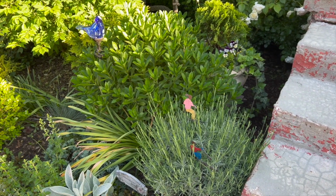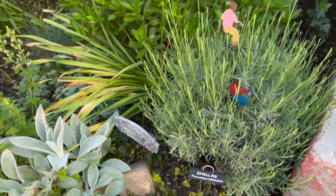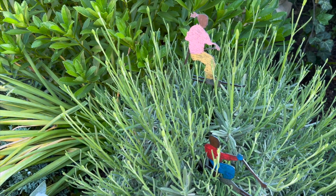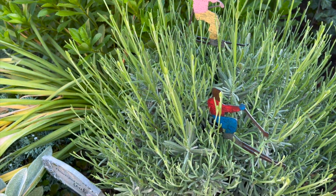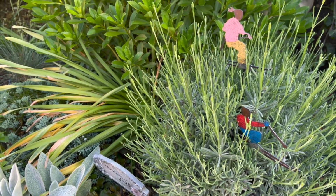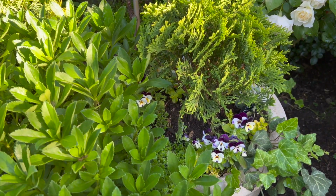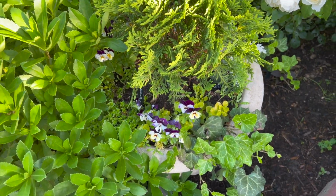And on this side of the porch, I have pretty much the same setup as the other side. Here's the Phenomenal lavender, also about to bloom. On this one, I have some kids skiing on top of the lavender. So cute. I love adding art in the garden. And the lavender smells amazing, even without the blooms. And then here's another daisy. This is the Danica arborvitae with the violas, the dusty miller, and the ivy.